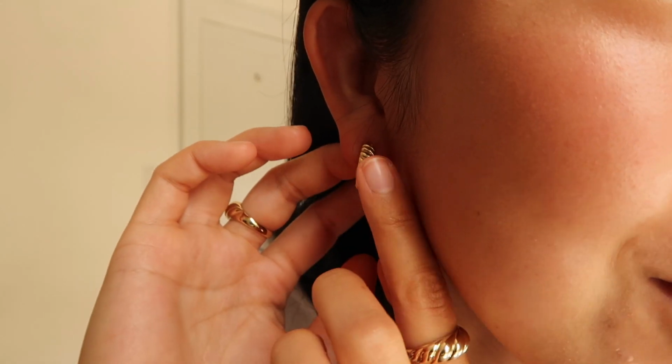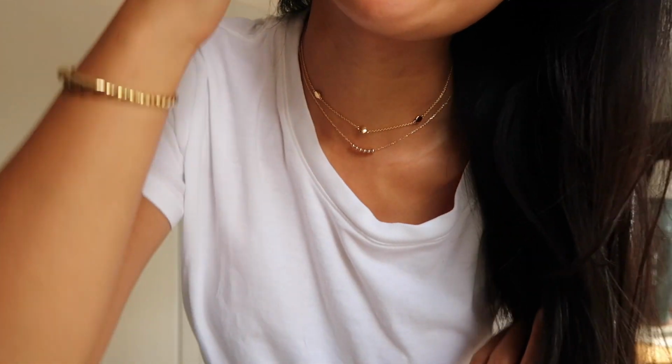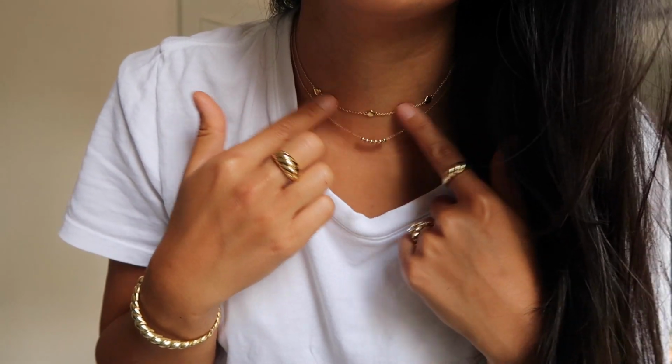So these are the earrings that I am so in love with. These are vermeil, so as long as you don't shower with them, you should be fine because they're on your ears. And then I am layering 2 necklaces from Majuri as well. These beaded ones are 14K. The top one is a gold vermeil.